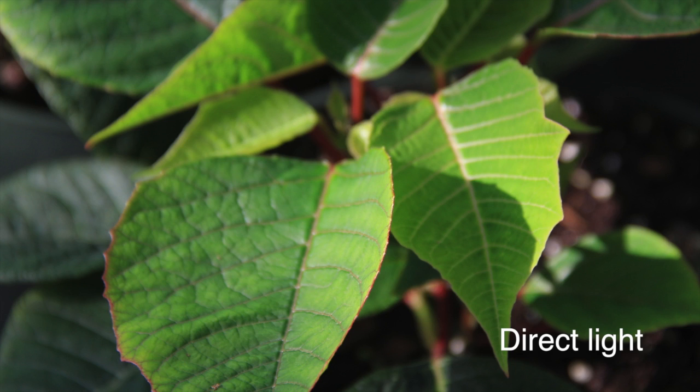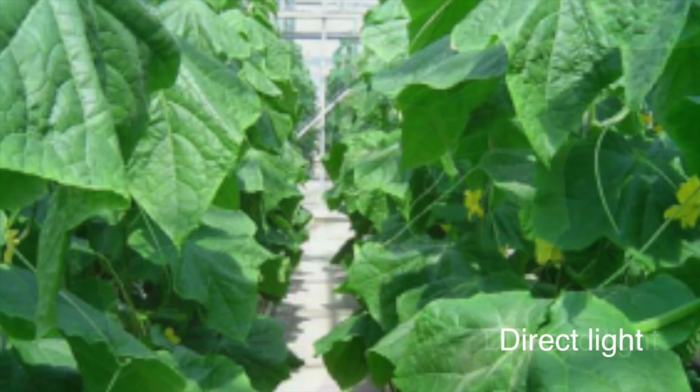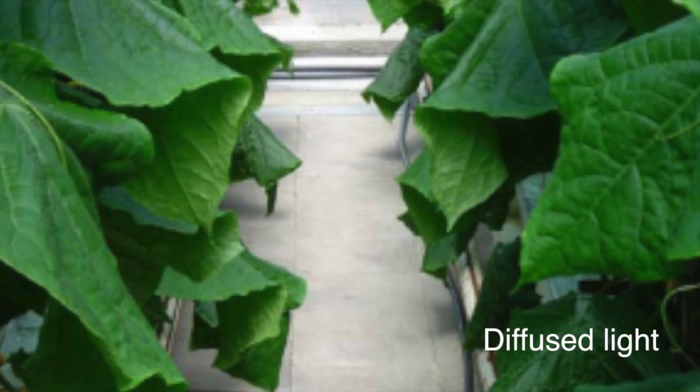Chris, diffused light is what you get on a cloudy day. It's light that's been scattered, and rather than coming directly overhead, it comes from many different angles, so plants can use it better because it's more evenly distributed over the plant. Yeah, so why does a grower want that, or why does the plant want it, more importantly?